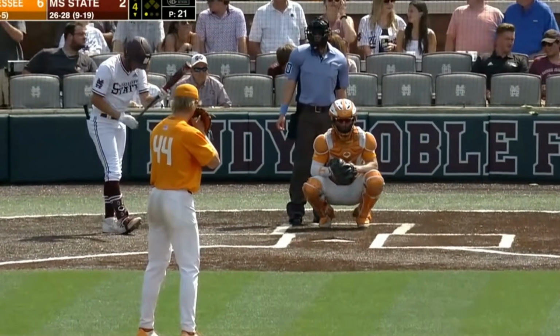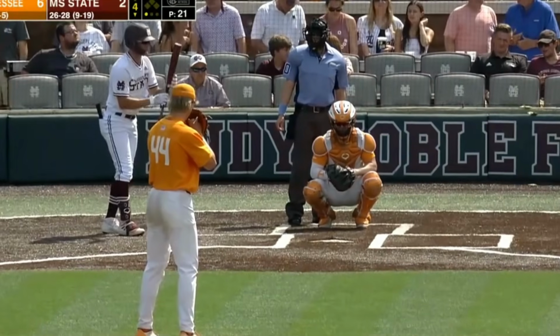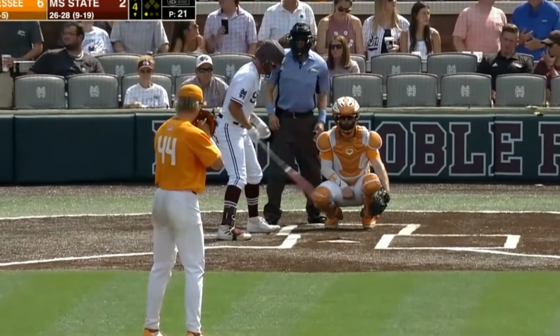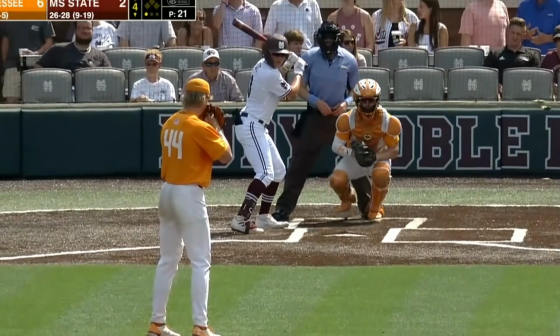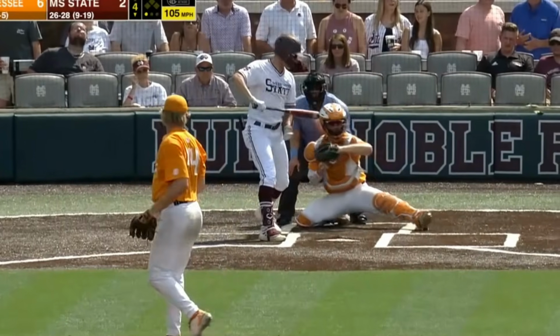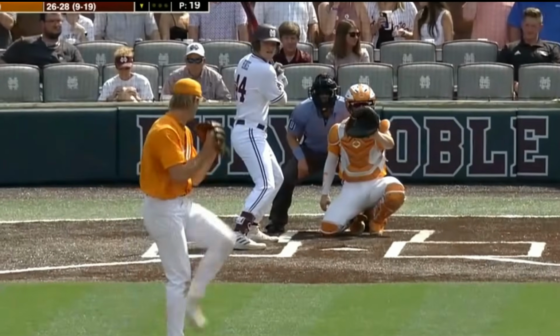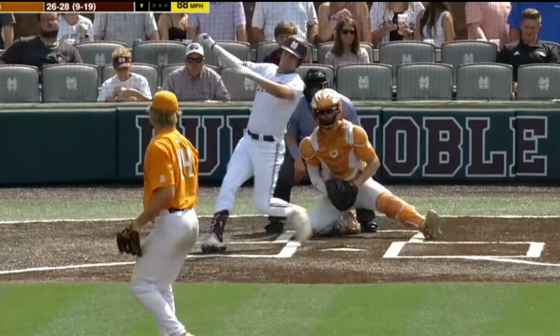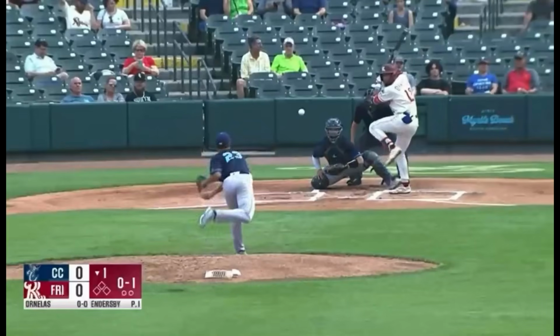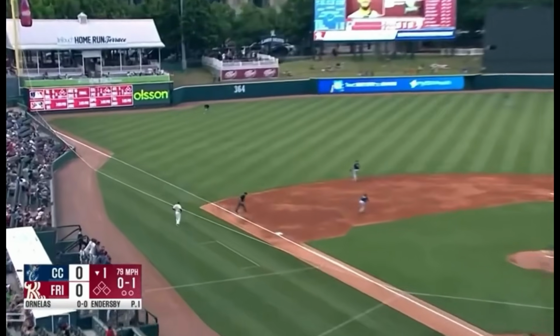Joyce loves to work fast, and God forbid you're the hitter who tries to slow him down. Look at this stall tactic. Joyce is ready to go. He's basically almost chewing on his glove. Hitter gets in there, and what does he get? 105 miles an hour on this pitch. Do not piss Ben Joyce off. And in case you think he only throws fastballs, look at that changeup. That is disgusting.